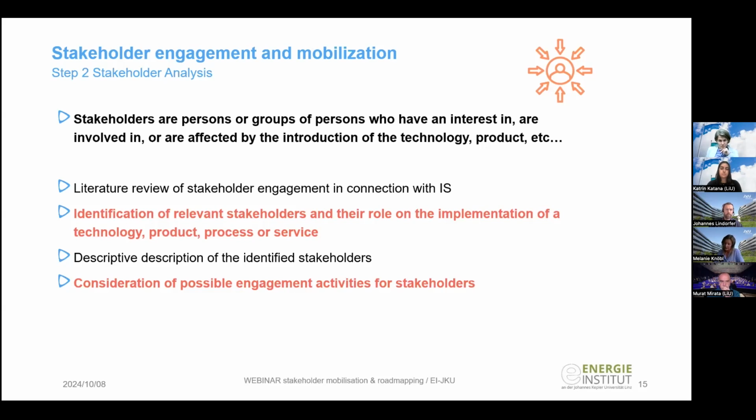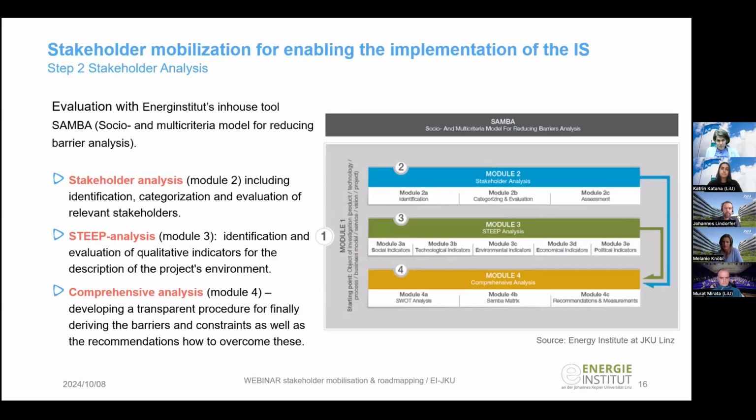They are involved from the very beginning and therefore know best who is relevant. In this step, the stakeholders and their tasks are already described and initial ideas are collected as to what the engagement activities could look like. In the specific case of the CORALIS project, we worked with a tool we developed at the Energy Institute. It's called the Samba model, and you can see it on this slide. The model consists of various modules and aims to identify the opportunities and possibilities of the project, as well as the problems and challenges in the early project phases. This includes a classic stakeholder analysis, as already described, but also an environmental analysis, which deals with various indicators that can have an impact on the project and therefore also on the stakeholders involved.